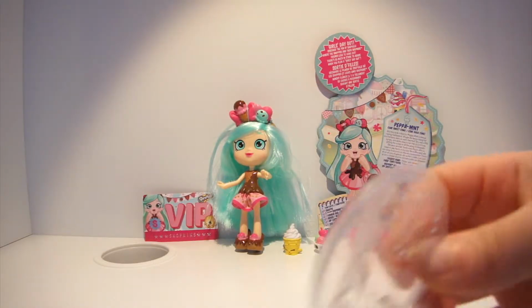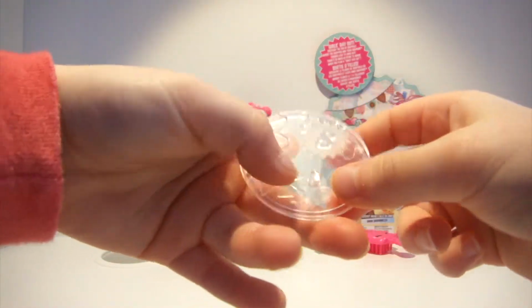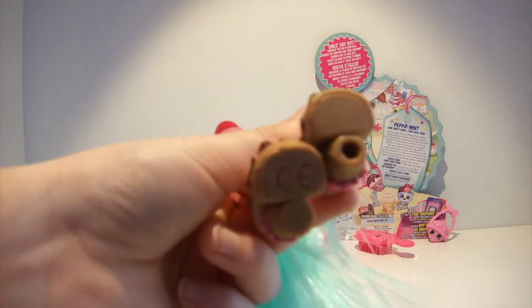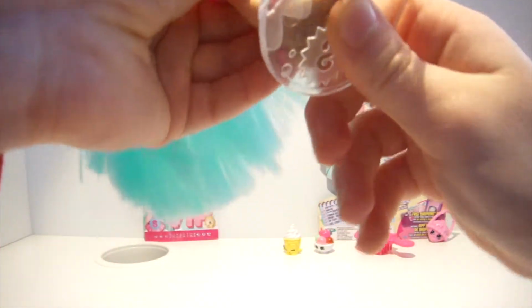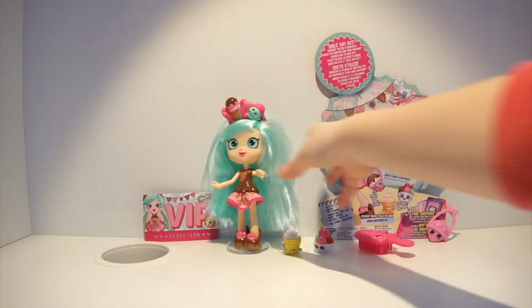She comes with a stand that's see-through with a little thing that she can stand on. And there's a little hole in the bottom that you can put the stand right in. And then she stands. That's how she looks.